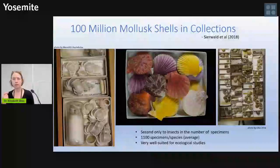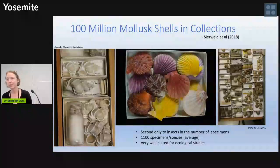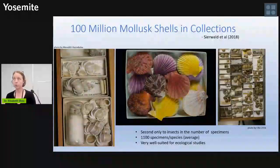Rudiger in the intro text, or Elena on behalf of Rudiger, mentioned this survey that was done in 2018 that pulled out information from across all sorts of collections around the US and a little bit beyond, that we have about 100 million mollusk shells sitting in collections. Now, that's an enormous number of mollusk shells. It's really second only to the estimated number of insects in collections. And it averages out to about 1,100 specimens per species. And some species, there's considerably more than that.